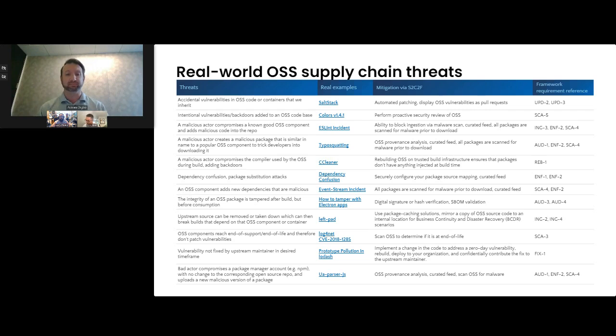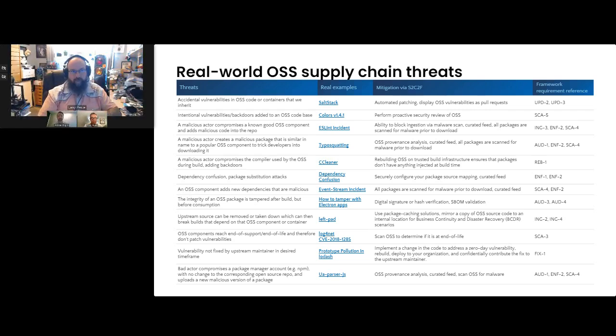On the next slide. Oh, Adrian, I wonder if I may, one of those other threats that we're looking at was some of the typosquatting ones. And from some of my recent experience, we've seen a lot of that typosquatting around NPM and PyPI, and it has been one of those that still happens.